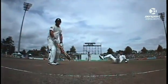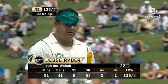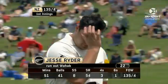Look at that finger from Wahab. Ryder miles out, nothing he can do, can't turn around, can't get back. But he has to walk back to the pavilion, gone for 22. Unluckily, New Zealand 135 for 4.